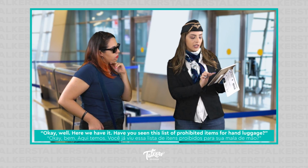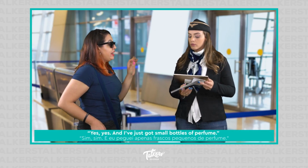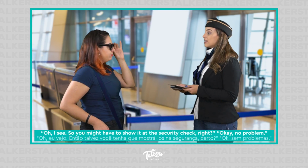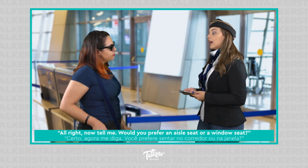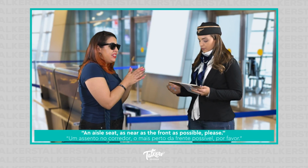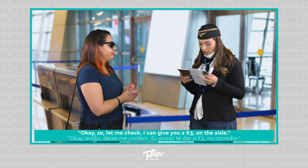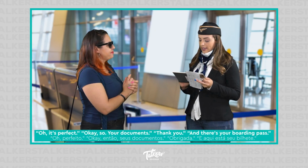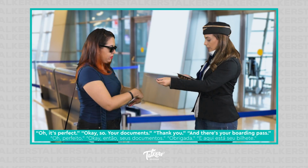Well, here we have it. Have you seen this list of prohibited items for hand luggage? Yes, yes. I just got a small bottle of perfume. Oh, I see. So you might have to show it at the security check, right? Okay, no problem. All right. Now tell me, would you prefer an aisle seat or a window seat? An aisle seat as near the front as possible, please. Okay, so let me check. I can give you a K3 on the aisle. Oh, it's perfect. All right. So your documents. Thank you. And there's your boarding pass.